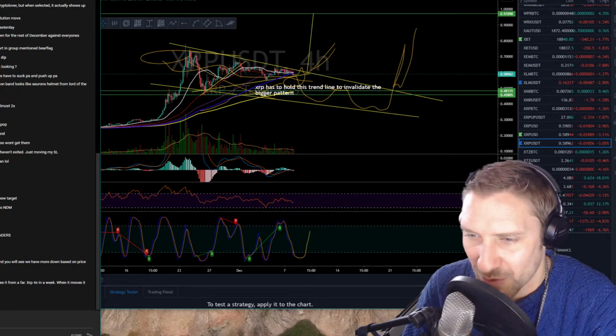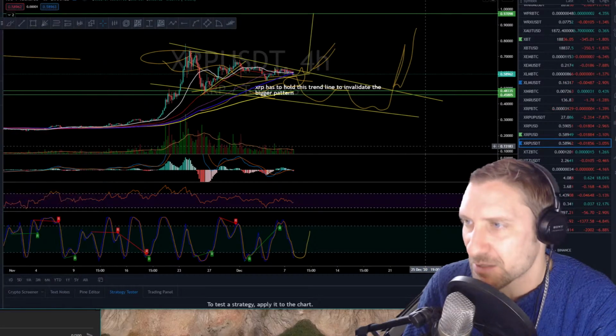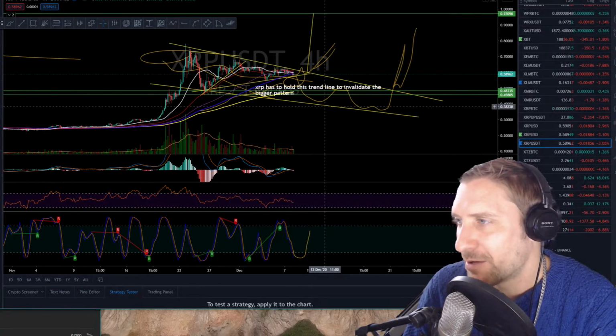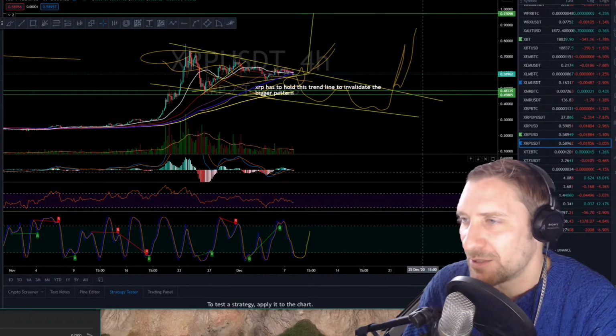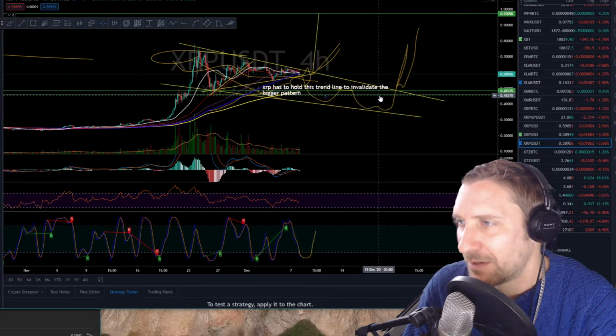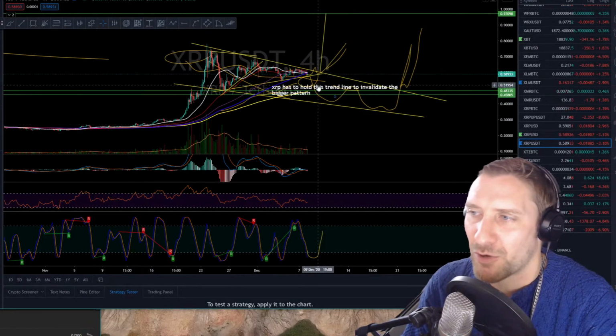XRP 4x in a week. When it moves, it moves. Be patient, people. 4 hour also going to 32 cents. I mean, this is what I have here. Look, you see in the 4 hour, the Stokes are about to curl up and we're coiling. I don't see 32 cents. I just don't. I say, hey, if we break this bottom trend line, I just kind of broke it down. It's funny, man.